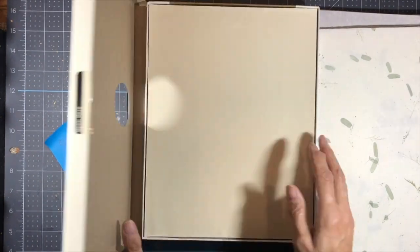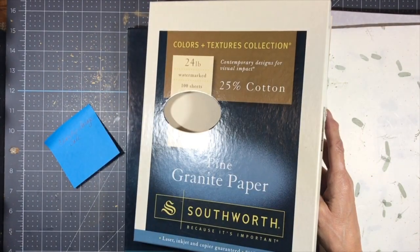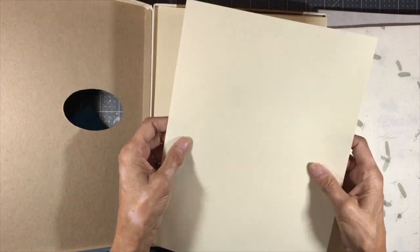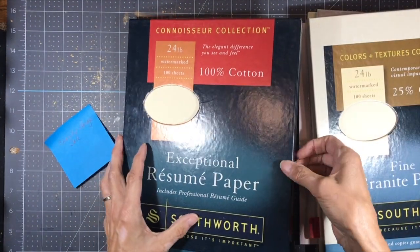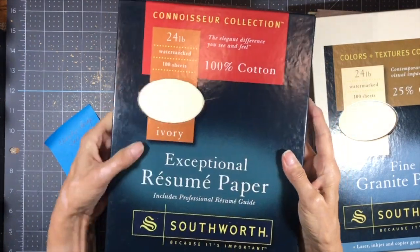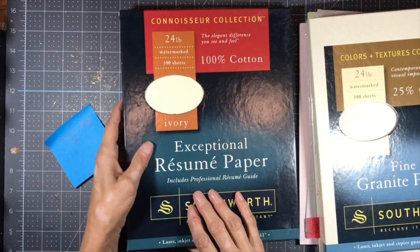And then I also got this whole bundle that came from that same place. So this is called fine granite paper, 25% cotton. The feel is absolutely delightful. Very pretty. And then this resume paper. Oh, I didn't even open this one. So this is a full, complete box of 24-pound resume paper. There's 100 sheets in here.